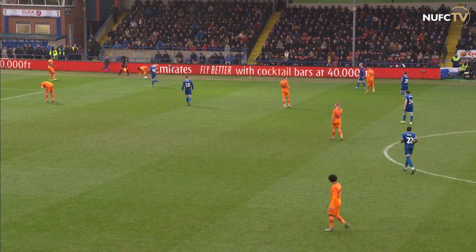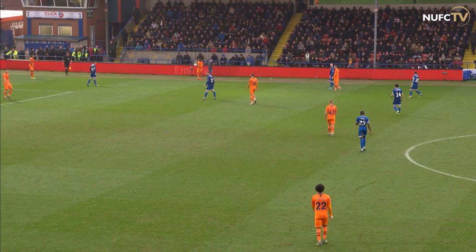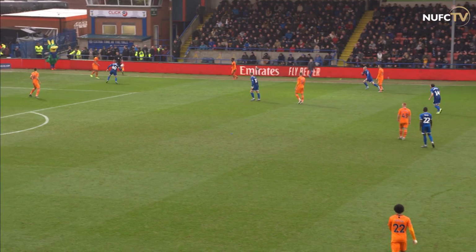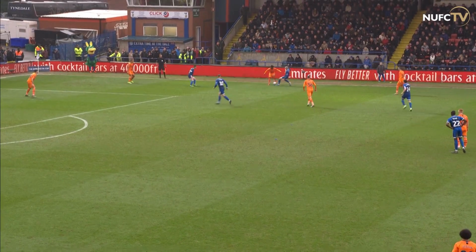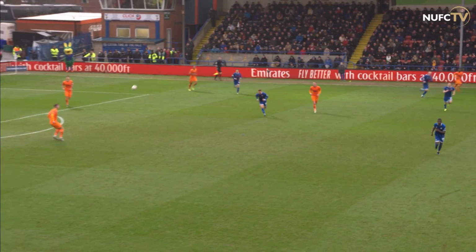Well, Rochdale have hardly had a kick in this half, have they? And when they drew with Spurs here a couple of years ago, Henderson scored one of the goals. And he got well beaten in the replay at Wembley.